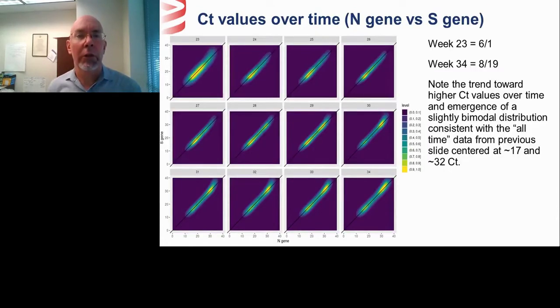If I now look over time, I'm showing you that same data, but by week of the year. So week 23 was the week of June 1st. The last panel on this graph, week 34, was August 19th. As you'll recall, and certainly within the geographies that we serve, Texas and the Southwest, the pandemic was really creeping back up post Memorial Day, and so the data suggests that there were very many high viral loads in these first few weeks of June, going through all of June, and then starting in July, we had a lot of people testing.